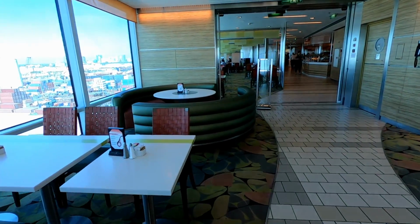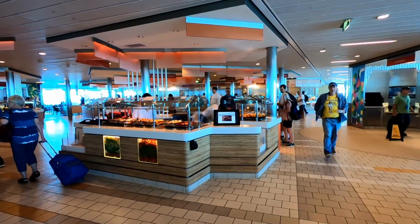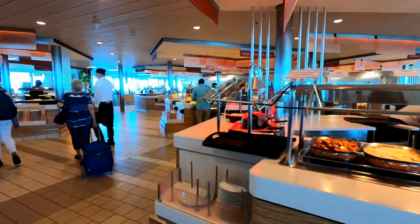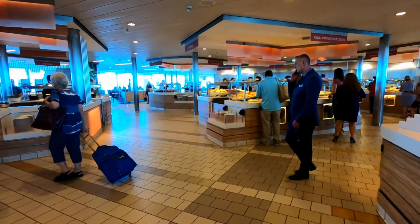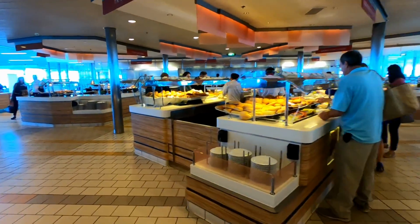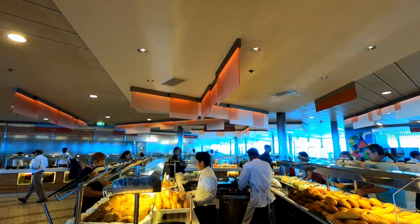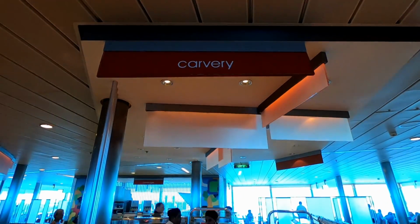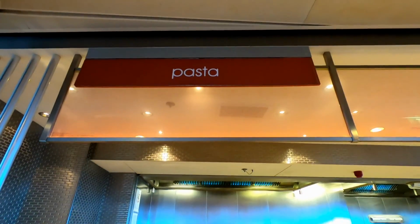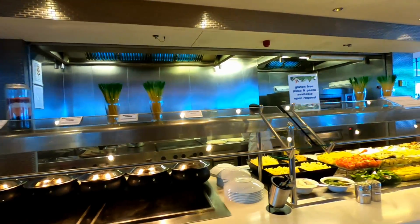This is the buffet on Celebrity Silhouette. We'll take a look at the overall feel of the buffet and some of the food stations that are offered. I really like the variety of food that was offered on Celebrity Silhouette. Celebrity seems to do a great job at their buffets with this. Of course, the food quality was very good as well, but have everything from your carving station here to some Italian food, and they have Mexican food and Asian food, and always nice and fresh.